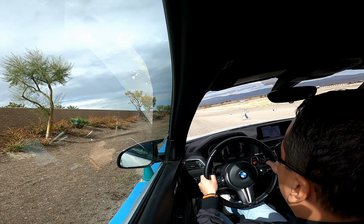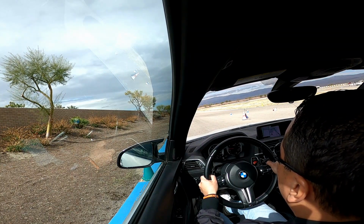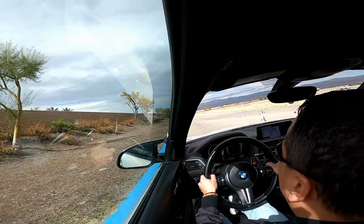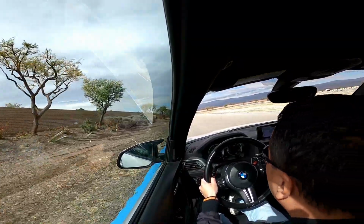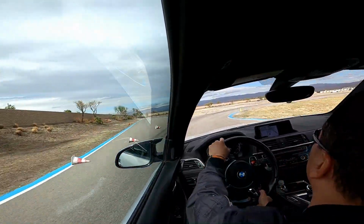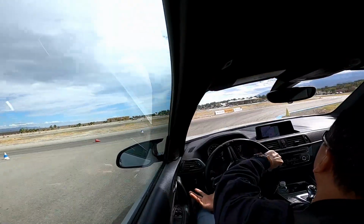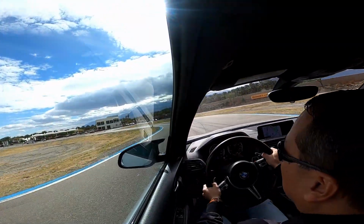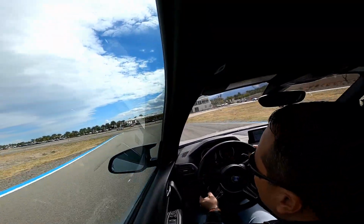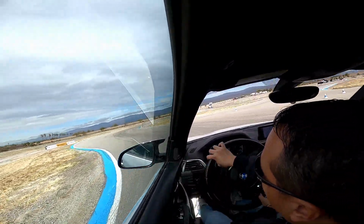After lunch, we are back on the M2 competition for a timed event, and so the six of us will compete to see who will be the fastest in the autocross. Remember, guys, don't hover at the stop box. As soon as you see that time and you can come to a stop, roll out of the box.